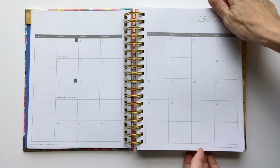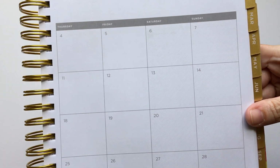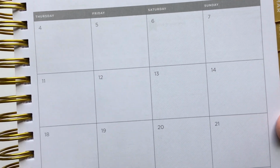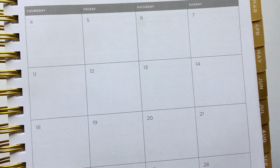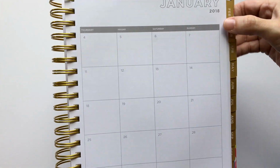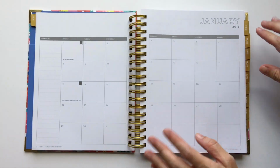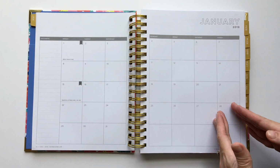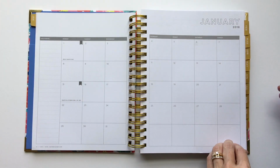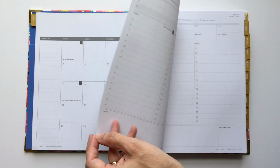And you may not be able to see this well, so I'll hold it up closer. But the weekend days have these very, very light gray lines going diagonally across the boxes. So it's barely noticeable, I will tell you that. But it kind of blocks out the weekend, like, okay, this is the weekend, and the work week is all white with none of those lines. So that's something else to notice.